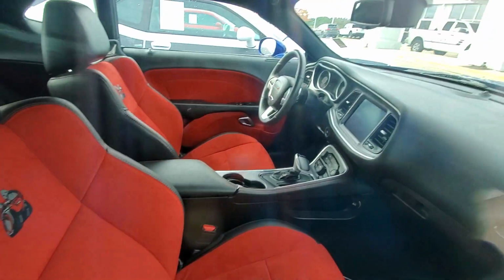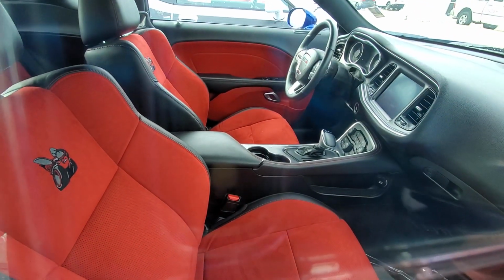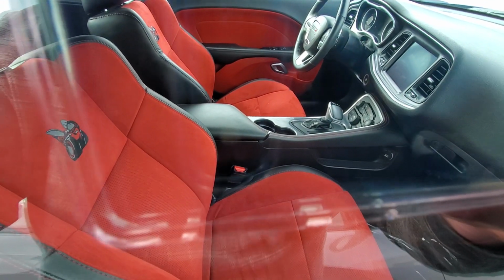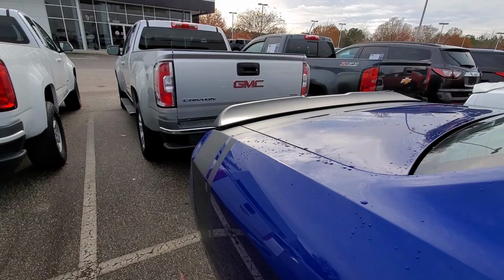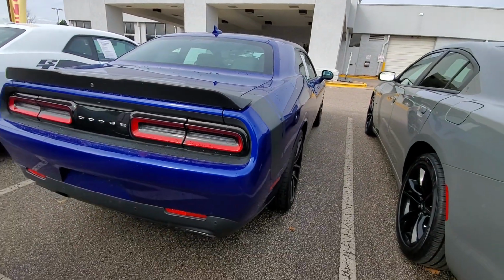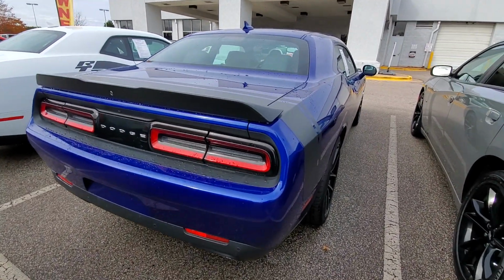Now let's look at the red interior. I don't know if I like the red interior, and it's redder than it looks on this camera. It looks orange on my camera, but it's actually more of a maroon. I'm not a fan of the red on a blue, but some people like it. It's pretty nice.